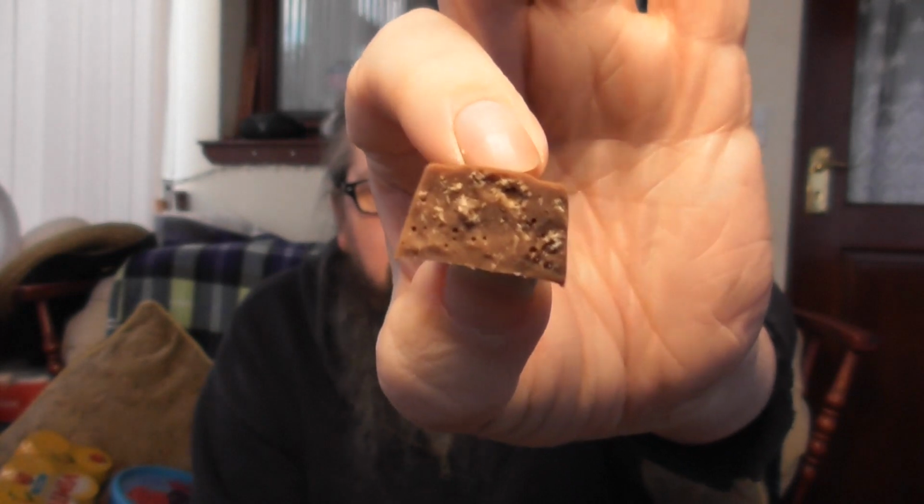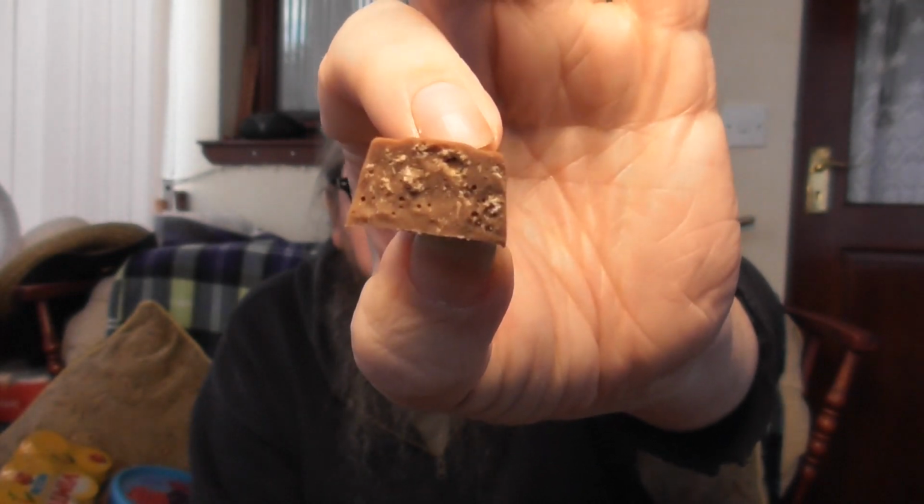It's like just chocolate with little bits of broken up biscuit in it. You don't smell the Speculoos. Let's give it a wee try. Well, that's quite nice.